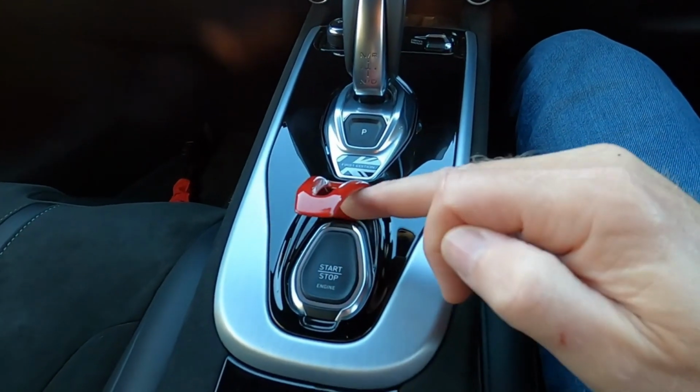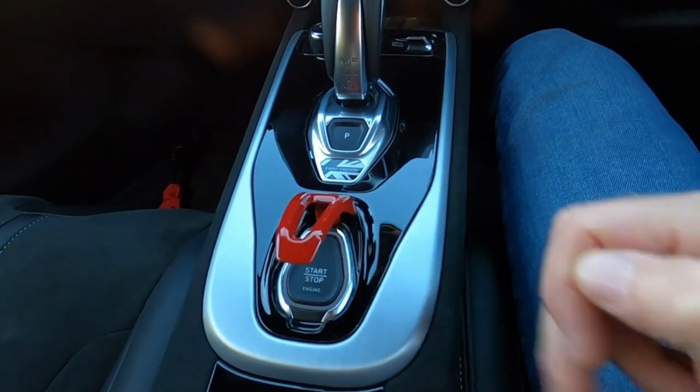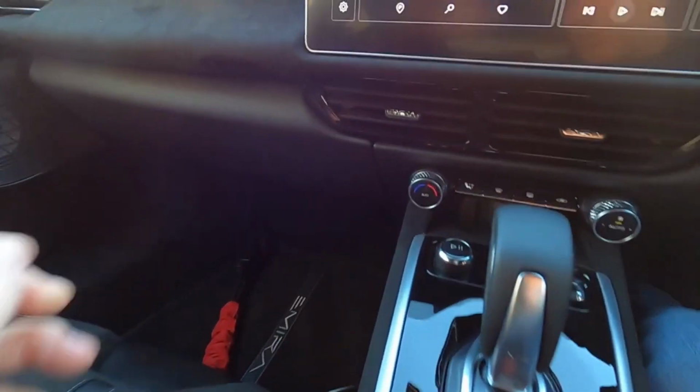Start stop button here, so you've got your start stop button. As I said before, this is a bit annoying. You go there, you pull this up to push it, and by the time you've pressed it, it's gone down. You've got pretty good glove box actually here. That's a good sized glove box.